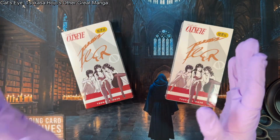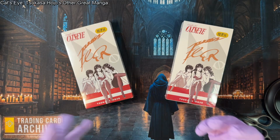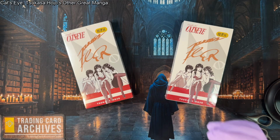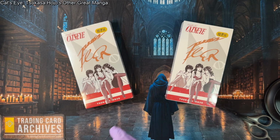Okay, anyway, that's not what we're here for today. We're going to open actually something really interesting and unique and different, and probably something you've never heard of, but you should have heard of if you are a true connoisseur of manga. You definitely know what this is.